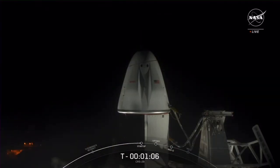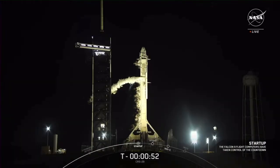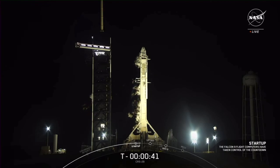And we are at T-minus 1 minute 5 seconds and counting. Soon the Falcon 9 computers will enter startup mode. Falcon 9 is in startup. And there we have the call from the launch director. Falcon 9 computers have entered startup mode, and the Dragon spacecraft is on internal power. Both stages are now pressurizing for launch. And LD, go for launch. And there we have the on-time call of the SpaceX launch director verifying we are go for launch this evening.